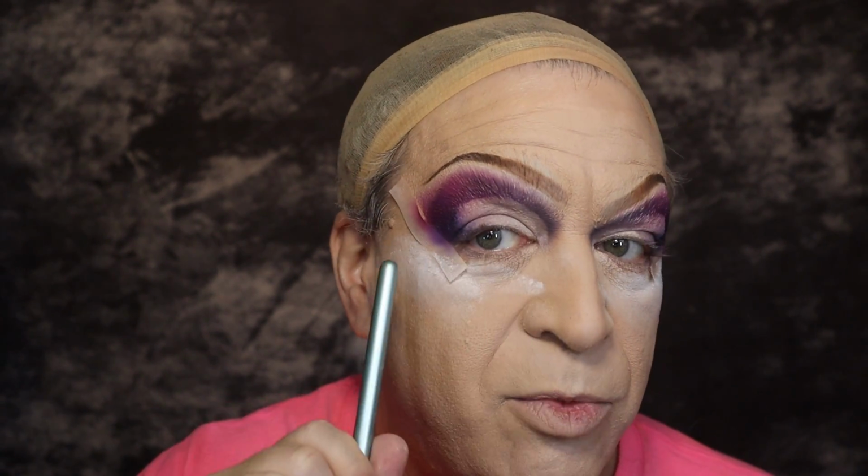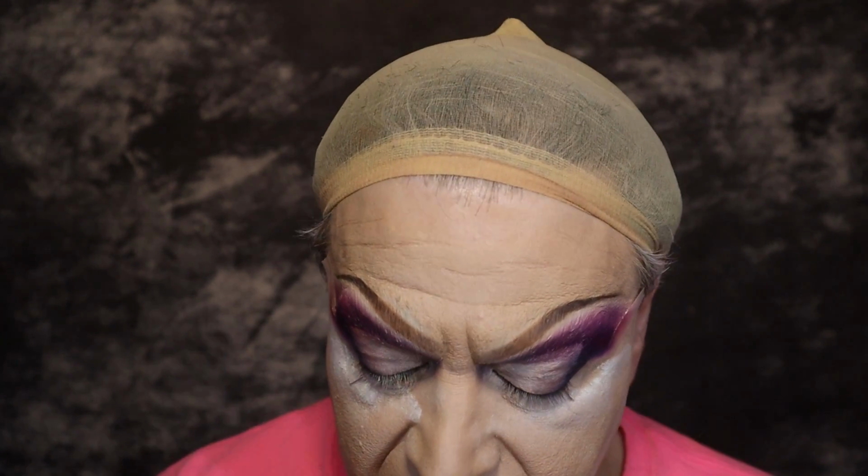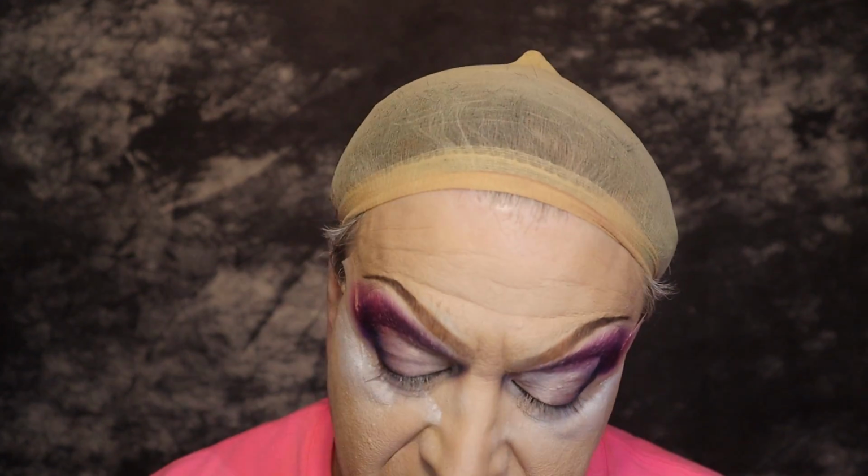Okay, I like how this is looking. I think I'm going to cut the crease, and we'll decide what we're going to put on the lid after that. Stay tuned. Okay, we're back. I cut the crease just by removing the eyeshadow with my eye makeup remover and a Q-tip, and now I put my NYX glitter primer down over that area, and we're going to go in with this color Legality on the lid, and let's see what happens, kids.